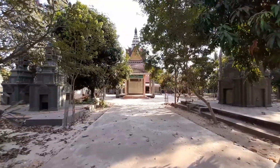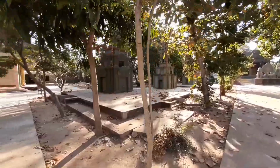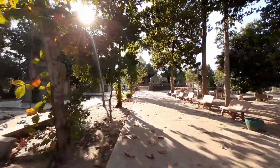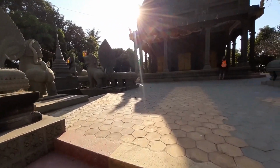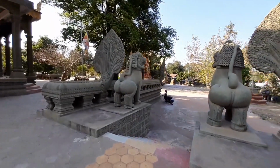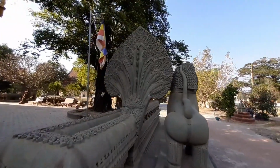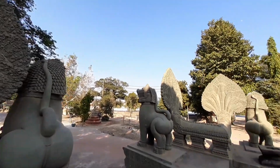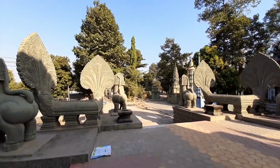They've also gone for a style that doesn't have much external colour. A lot of the other Wats that we've seen have bright paintings on the outside of the buildings, whereas this one is more about the shapes and the carvings, telling the story, not so much the colour. You can see the intricacy on the designs is amazing. That's the back of one of the Naga cobra hoods. I think there's seven head Nagas.